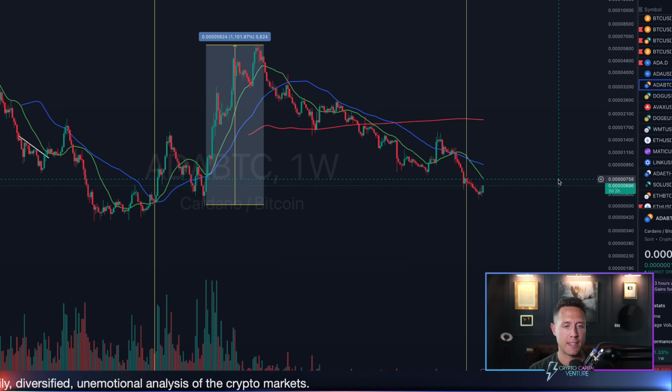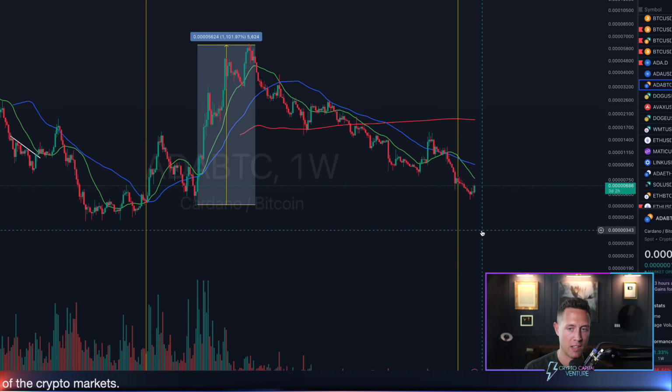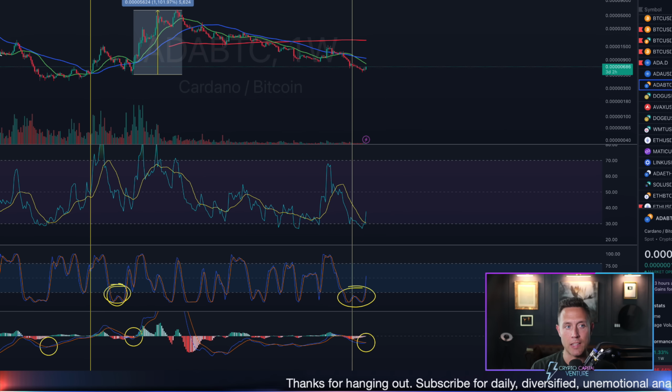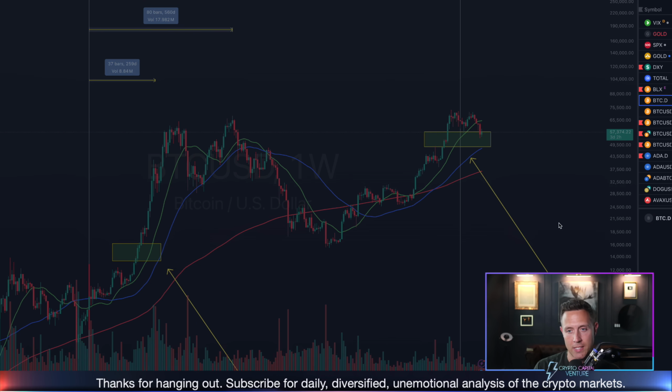And then if we just look at this, the question is, well, is it happening now? Is this the reversal? Is this it? And that's the thing that we have to be patient for. And when we start exiting the ADA BTC chart, we do have to start looking at BTC USD. What is that doing? What is total crypto market cap doing? What are the altcoin markets really doing? And probably the bigger one, the most important one, what is this chart doing?